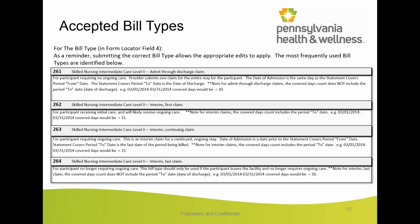Another common denial or rejection that we found was claims were coming in with the incorrect bill type. So it's very important that you use these types below. Submitting correct bill types allows the appropriate edits to apply, and our system does kick out if the bill type is incorrect. This information is also available in our provider billing manual, and it should be in locator field 4.